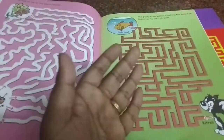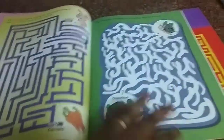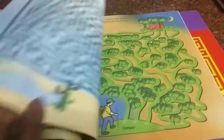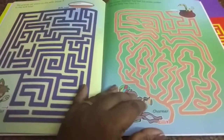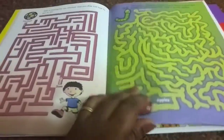So you can offer them these kinds of books. This book cost about 60 rupees, I think. It's really helpful. I would suggest taking these kinds of books along with you when you go on a travel, or when you go somewhere where your child is not going to have much fun. So you can offer them these kinds of books.